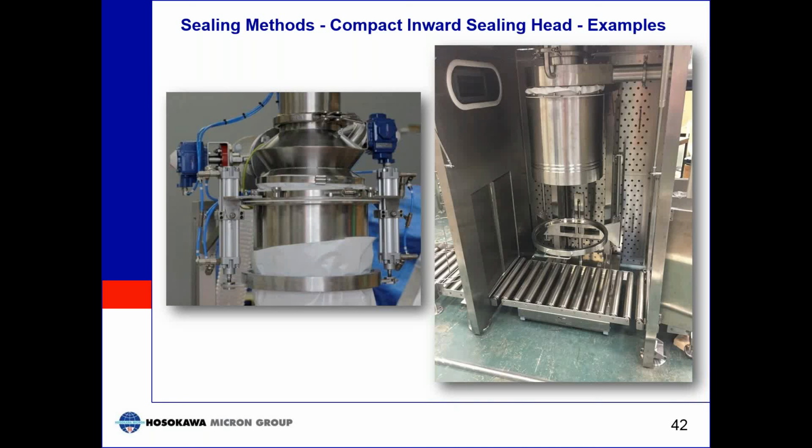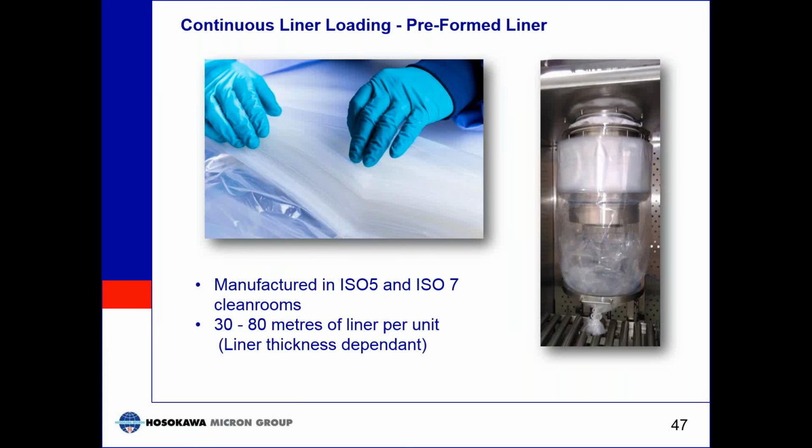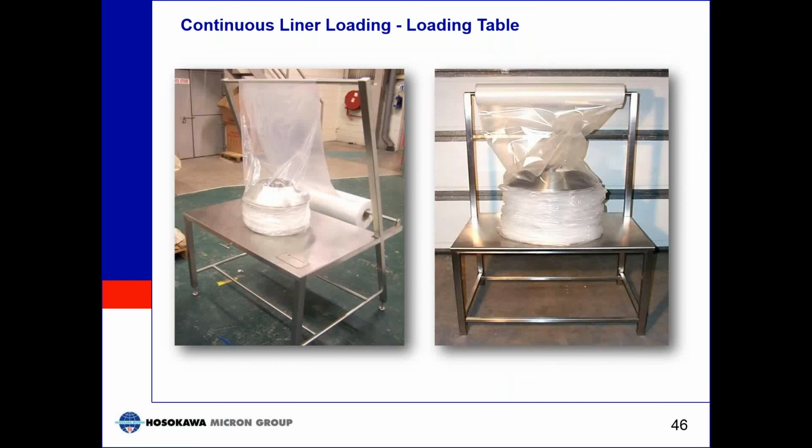Okay. Next question. Are there any advantages of using a pre-packed liner? In terms of using the pre-packed liners, yes. It saves the operators loading their own liner, and with the pre-packed liner, you can most probably get more on the pre-pack than doing it yourself on the liner loading table that we showed on one of the slides.